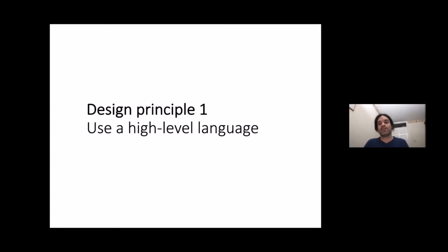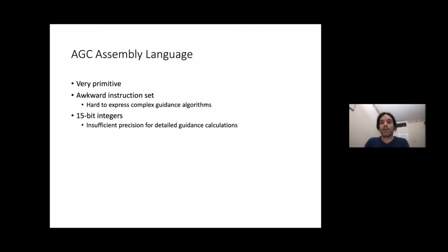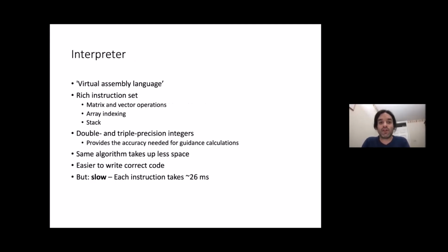And this software used 6 design principles to make it robust, and I'll just go through those very quickly. The first one: use a high-level language. The way that you programmed the Apollo guidance computer was very primitive and unusual. If you remember, I was talking about that earlier, and I said it's a bit like being given a calculator where all the buttons are in Russian and they do things that you're not used to. And also, the numbers that the computer could store were very small, and that didn't give you enough accuracy for the really sophisticated guidance algorithms. So their solution to this was to write something called the interpreter.